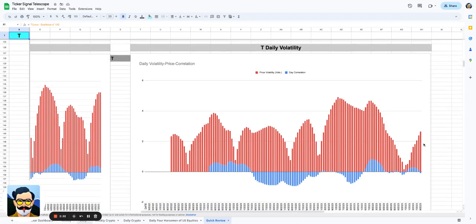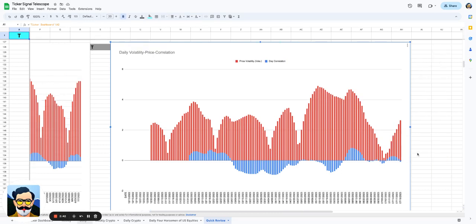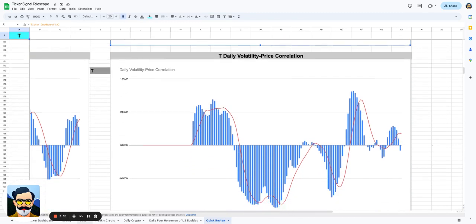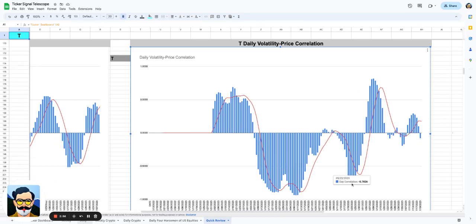Hooray. When we're looking at the volatility, what we can see on AT&T here is that the red bars are volatility. The volatility has been breaking out. The blue bars are price correlation to the volatility. If you have volatility breaking out and you have correlation which is negative, what do you think is going to happen to the price? It's going to go down. So that is not super positive. When we look at the volatility price correlation more closely, we can see it just went negative too, and it can go so low. Back here it was negative 93% correlation.